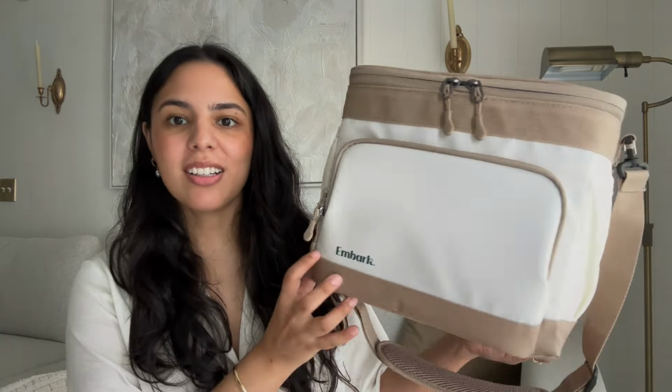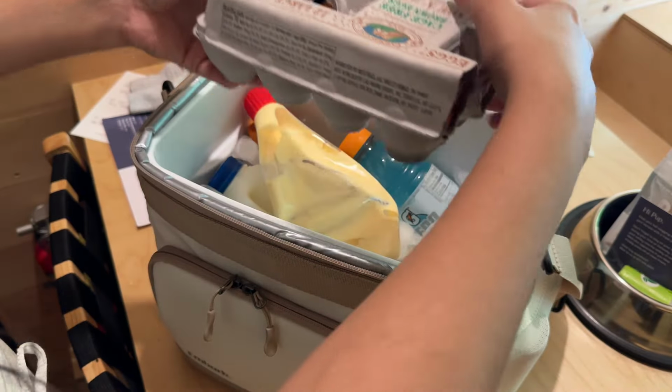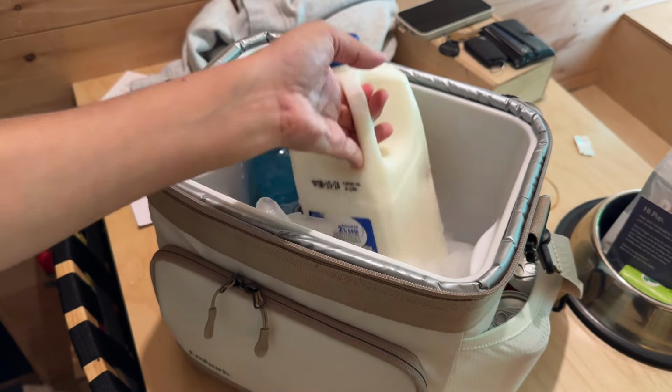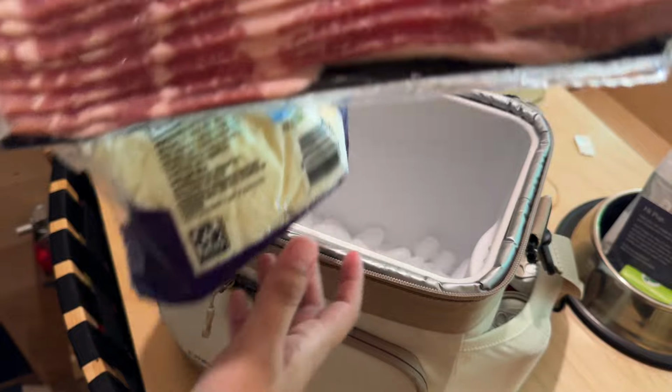So first I got this little cooler. It does have an adjustable strap that you can hang on your shoulder, and they also sell a larger size, so if you have a larger family. For us it was just the three of us, but it still fit a ton of stuff. Like we had half a gallon of milk in here, cheeses, hams, mini Gatorade bottles, mini Coke bottles. We had so much food in here. I'm really surprised. I don't know how it all fit, but it was the perfect size. We had so much space to put our stuff in.